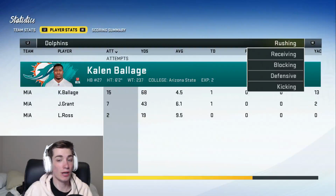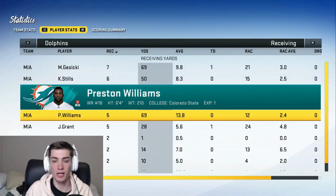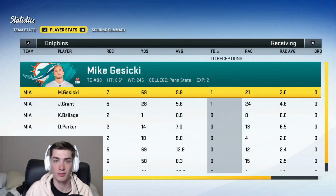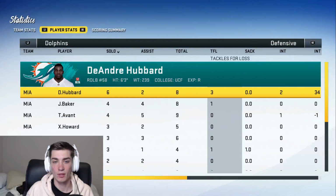Kalen Ballage was good. Jakeem Grant was excellent. Both 2 touchdowns on the ground. We even ran a bit with Lawrence Ross. Gesicki, 7 catches for 69 yards. Nice. Preston Williams, 5 catches for 69 yards. Nice. Touchdown for Mike Gesicki and Jakeem Grant.